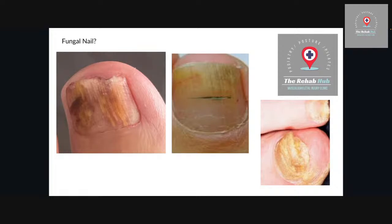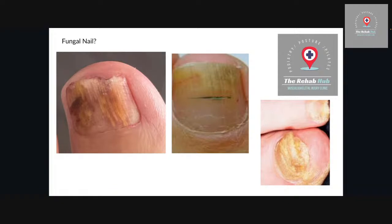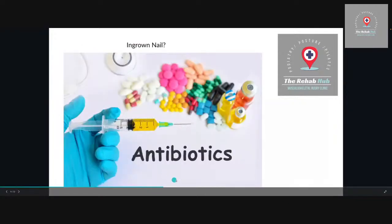These are the kind of things we're checking for. And just because somebody's not complaining about being in pain doesn't mean there isn't an issue there, because they might not actually have the sensory input. They might not actually have the ability to feel pain. So always get that checked out. But that's another candidate for nail surgery, a fungal infection, and that's something that we treat.